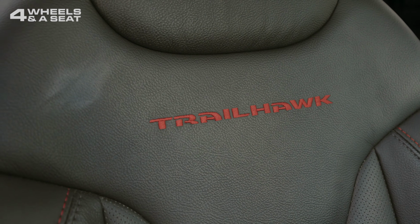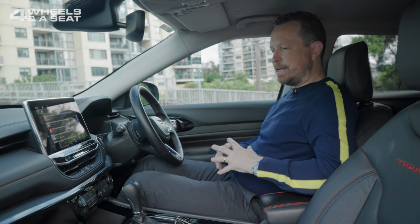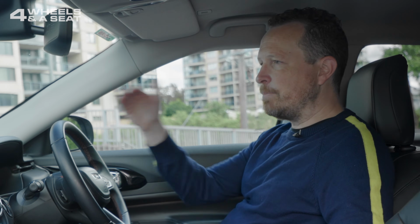There is full electric adjustment for the driver and front passenger. There's also lumbar support, but no heating or ventilation, although that is an option. The seating position, well, we're sitting up nice and high. I can see pretty much to the front of the bonnet. There's a camera placed at the front there to help you with low-speed maneuvering.